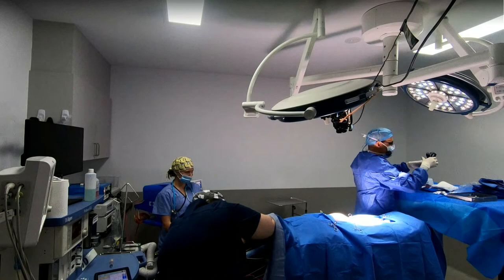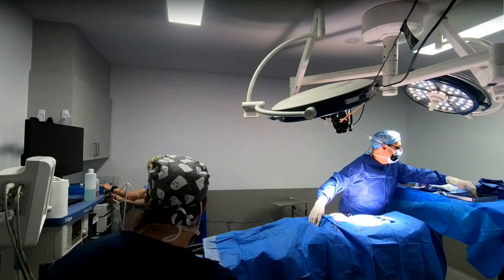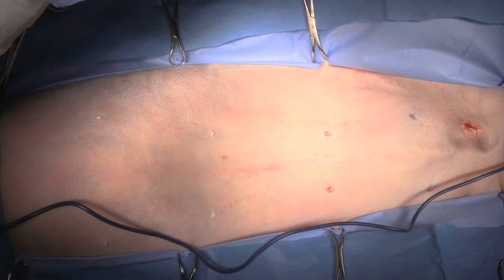So go ahead and switch to the other view of the patient there if you'd like. Just click on the other HDMI one. All right, so we have the patient here in dorsal recumbency. She has already had an ovarian hysterectomy performed a couple of years ago, so she was a breeding dog.